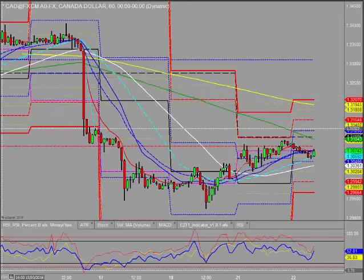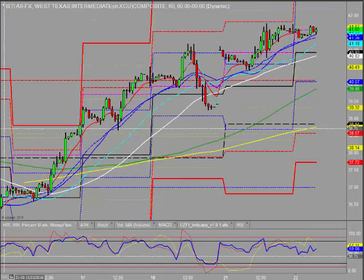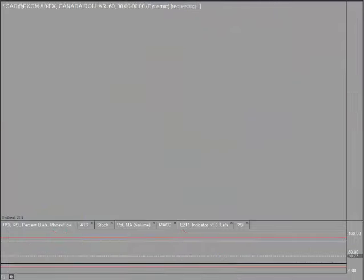And finally, Canadian dollar. Actually, again, I need to switch feeds for a moment and look at what's going on here. In fact, let me just look at West Texas Intermediate Oil. So the oil's been pushing up again, but still in that 42 area. So, okay, let's come back to CAD.